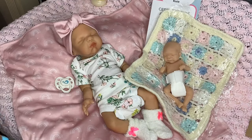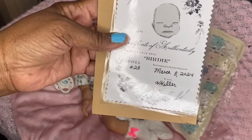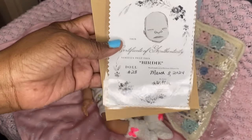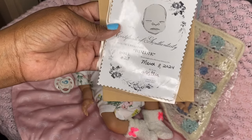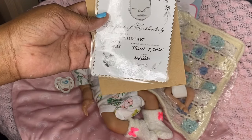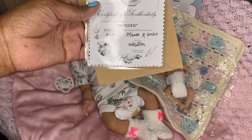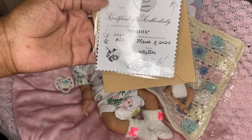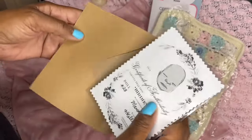He's a little boy. And his sculptor is Kimberly Keller of Kimberly Dolls on Etsy, and he is the birdie sculpt. He's number 28. I'm not sure how many she's going to be making in this edition, but he's number 28. He's one of her newest sculpts. He was produced on March 8th of 2024, and I ordered him directly off her site, and that is his COA. So he is the one that I will be working on next.